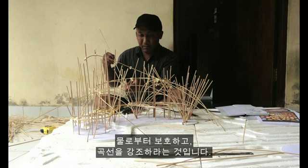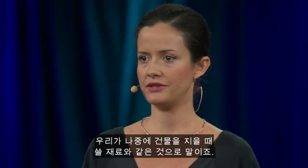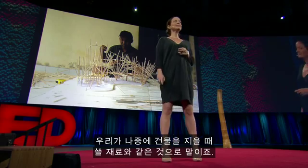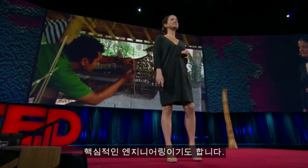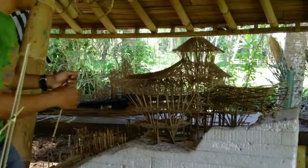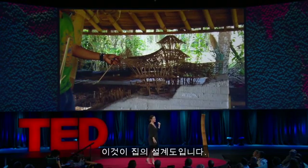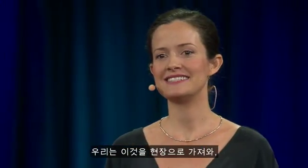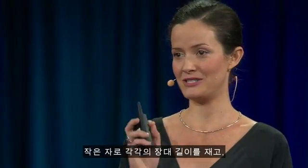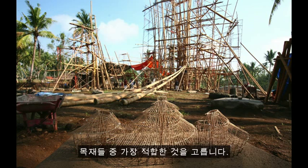of its curves. So we design in real 3D, making scale structural models out of the same material that we'll later use to build the house. And bamboo model making, it's an art, as well as some hardcore engineering. So that's the blueprint of the house. And we bring it to site, and with tiny rulers, we measure each pole and consider each curve, and we choose a piece of bamboo from the pile to replicate that house on site.